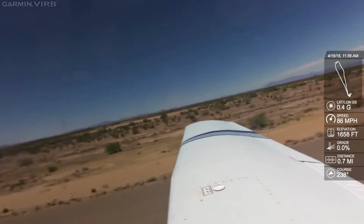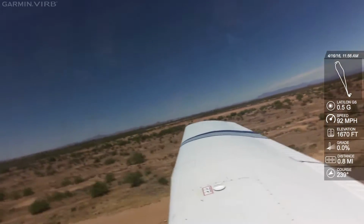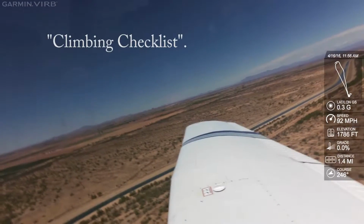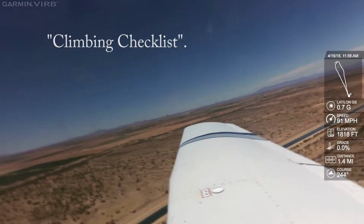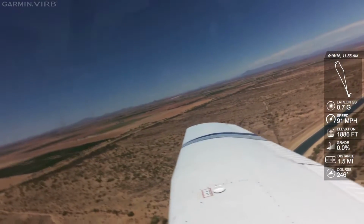That was kind of interesting. It was. Little downdraft. Airspeed 75 to 85. Correct. Electric check. Fuel pump off. Check. Mixture set for climb. Check. Engine instruments. Check.